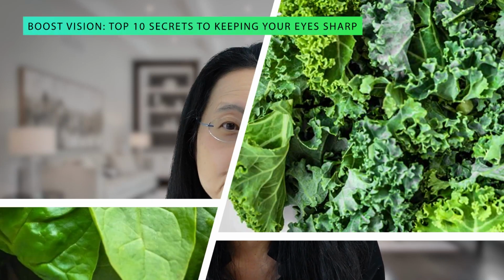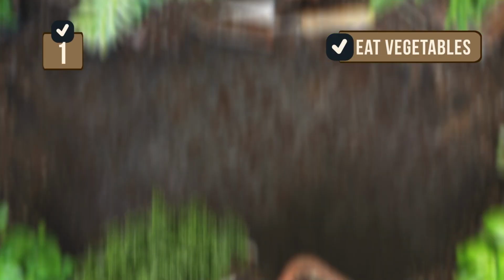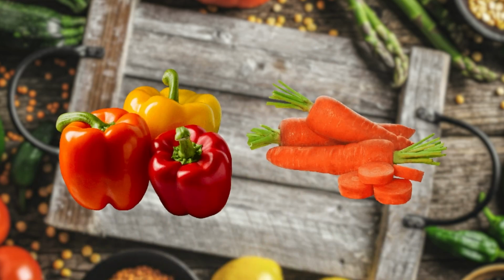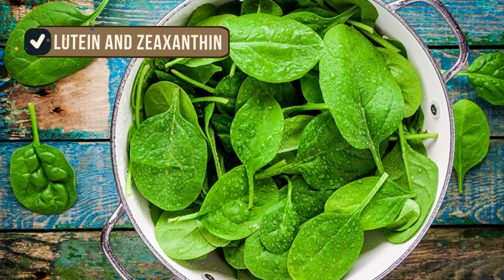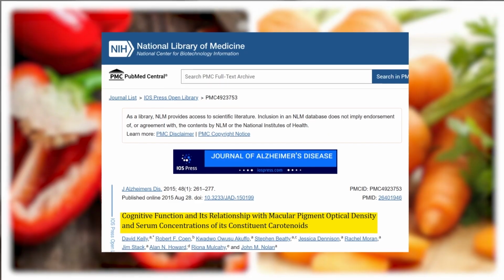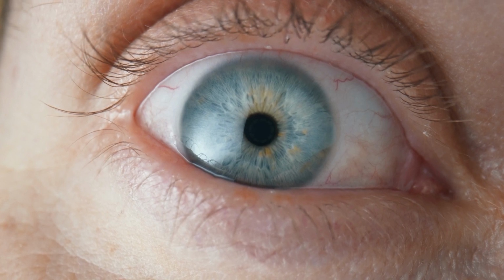And lots of foods have been shown to improve memory and cognition, like dark leafy green vegetables, as well as those bright shades of red and orange like bell peppers and carrots. Those colors are made by natural nutrients such as lutein and zeaxanthin that not only protect your memory, but they are literally used in the tissue that lines the back of your eyes called the retina. A healthy retina allows you to see.